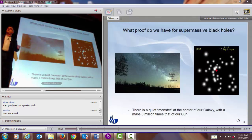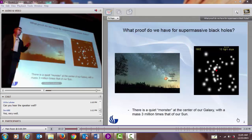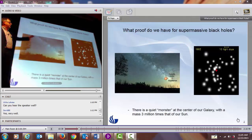It turns out that you can see the center of the galaxy in the infrared. So using infrared light or radio waves is another way to do it. But in this case, infrared light, we can actually see the center of the galaxy. And so people have actually been looking at the stars in the middle of the Milky Way. And remember, the entire galaxy is about 100,000 light years across, so it's about 25,000 light years away from us. And we're looking at something which is only about 10 light days across.